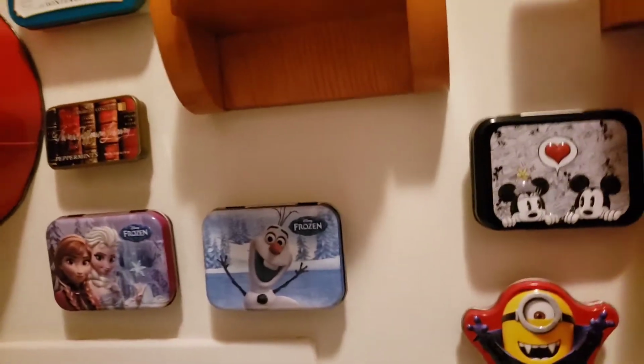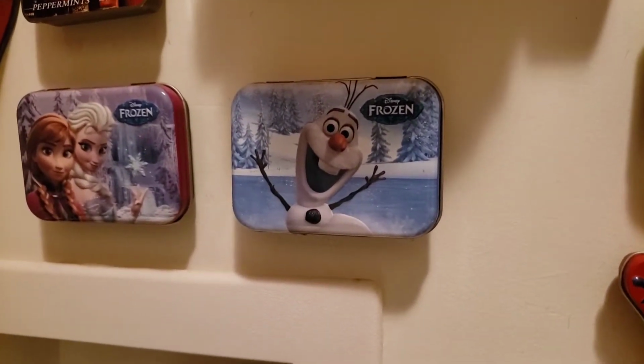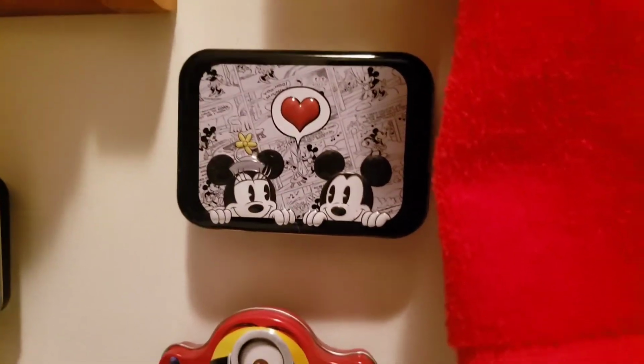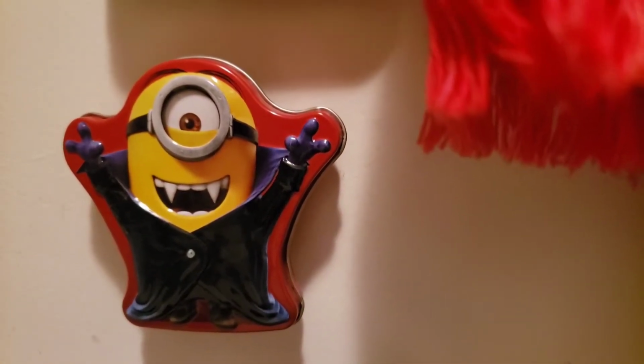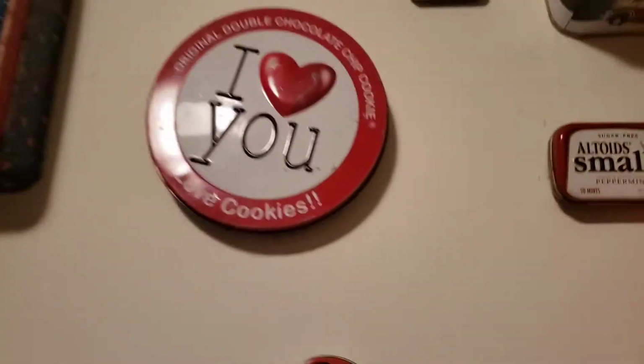Okay, so like these two Frozen ones I picked up from Dollar Tree. Minnie Mouse one. Mickey and Minnie, Dollar Tree. Now this one, the Minion, I have another Minion up here. I'll show you. There he is.